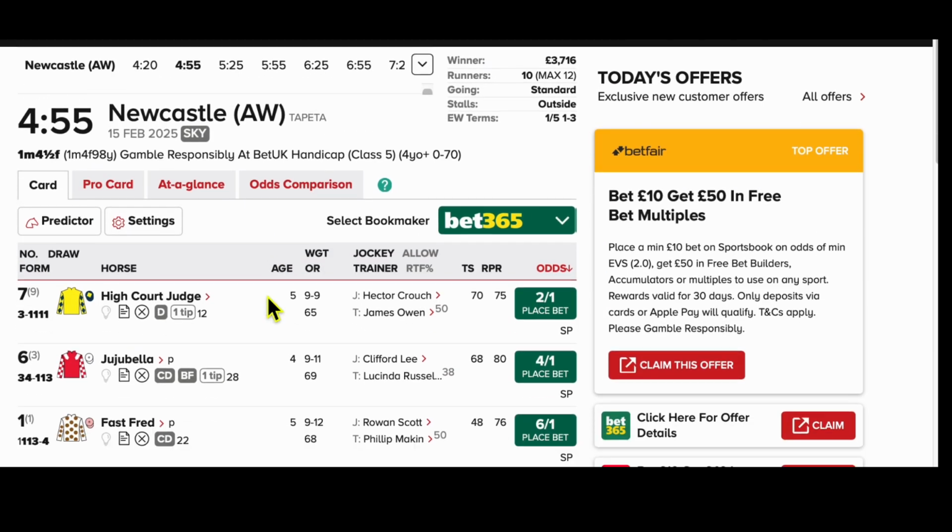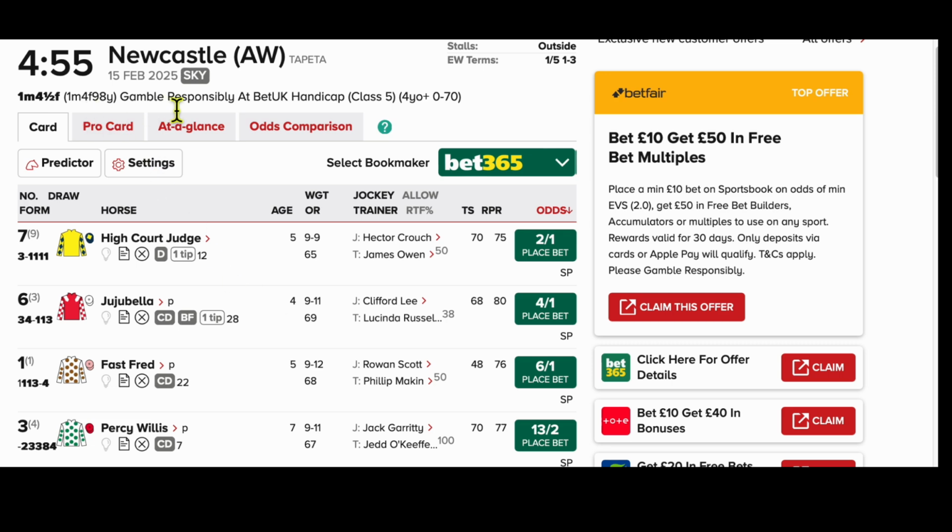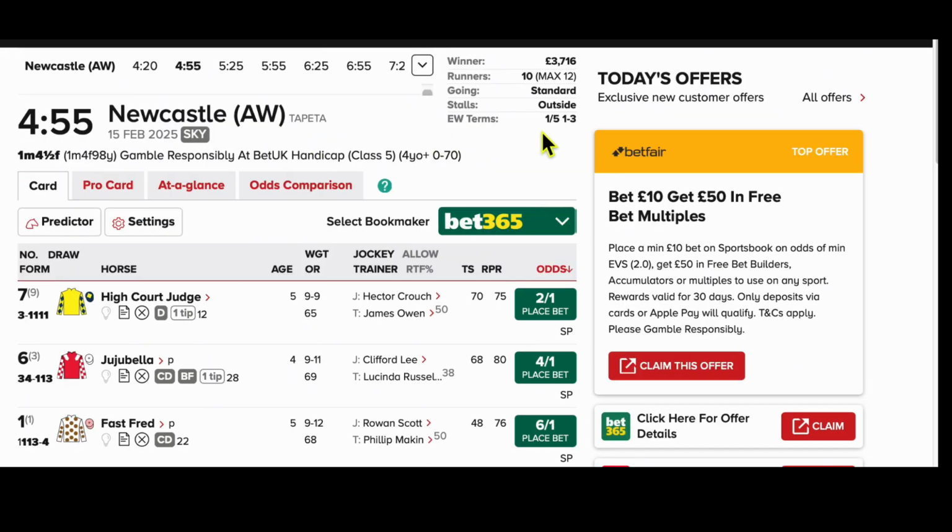Let's have a look at the form of one or two of these, using the Racing Post, who now you have to register with if you want to go through all the form lines. Pain in the arse, logging on every time. Let's have a look at the form of some of the horses. So this is the race I'm looking at. 4:55 at Newcastle. First 3.